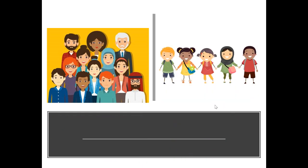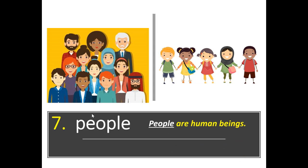What do you notice or see? Well, I notice a big group of people here, and I notice a group of kids here all together. So how are these pictures the same or similar? They both show people together or a group. So the word is people. People are human beings.